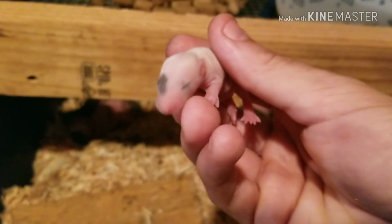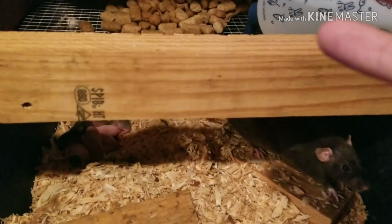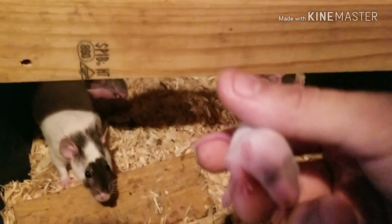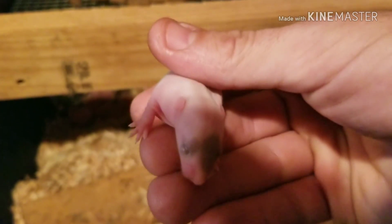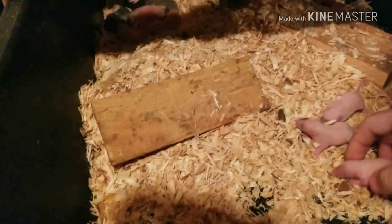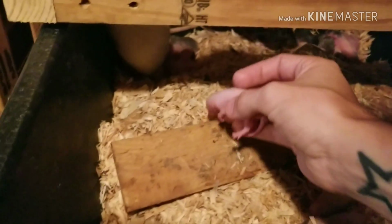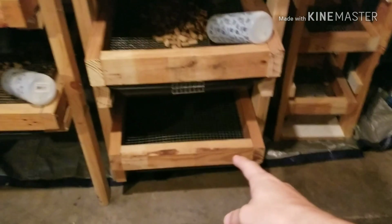Oops, sorry. Check this little guy out. Little spots on her eyes. See if that's a boy or a girl. Looks like a little boy. Another one here with some spots on his face. Mama's trying to get out. Get back, Mama. Another one's gonna have some face pattern. But yeah, this one, the only one that doesn't have anything is the bottom one.